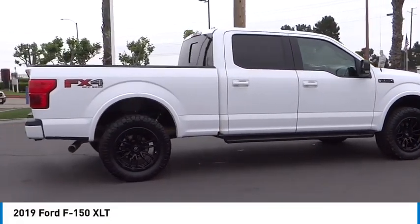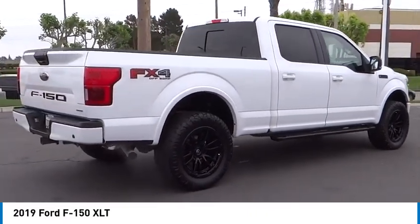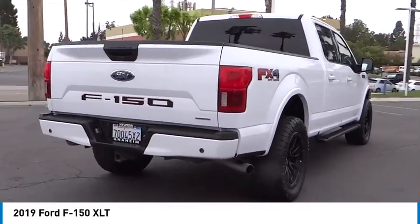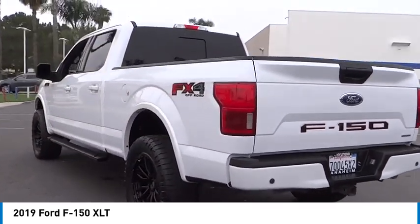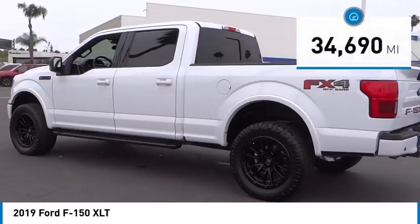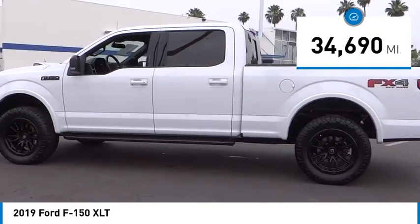Take a ride in the 2019 F-150. A Ford F-150 knows how to handle any situation. It's built to follow orders, no whining. This vehicle has less than 35,000 miles.